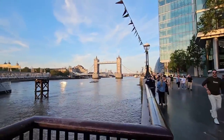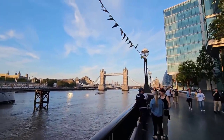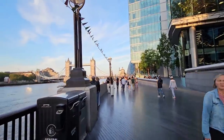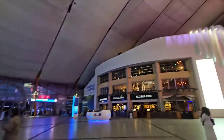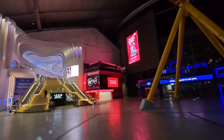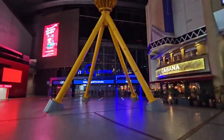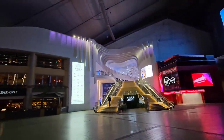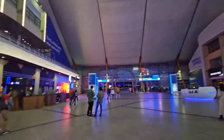And of course, we've circled all the way back to Tower Bridge. And looks like we're going to go meet up with some friends for a drink. So we ended up walking into the O2 Arena just to check it out tonight. We weren't planning on it, but back in 2018, it was all kind of under construction. And now it looks like it's all finished. It's really beautiful in here.